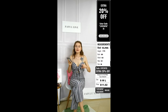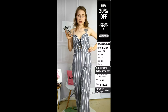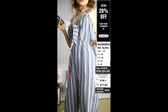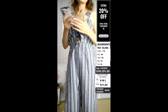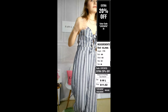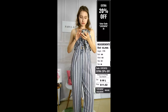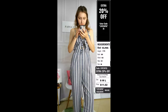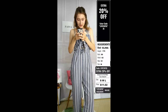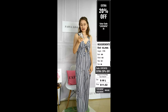The size I'm wearing is medium. I'm wearing medium, guys, and you can see. I will show you closer. I'm wearing medium, but I still have some space here. And it has a zipper fly on my back. So if I chose large, it would be so, so big. And the color, really so nice color.